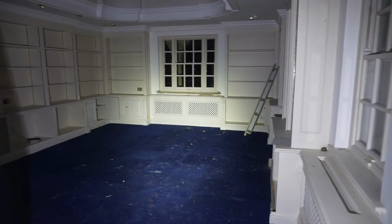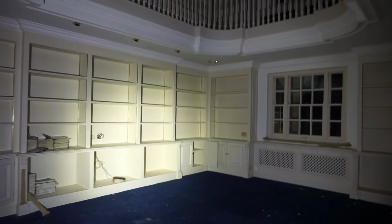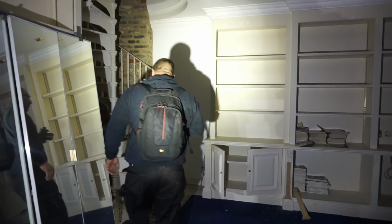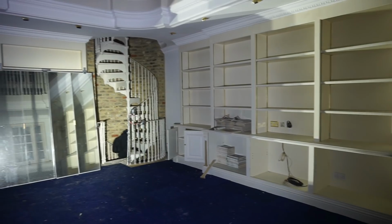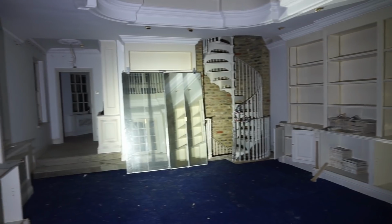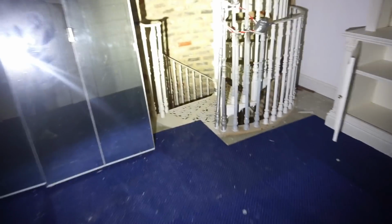We are now coming into what I would actually say would have been the library. Yeah, this would have been the library, because as you can see, there's another floor above us, look. And another spiral staircase, exactly. And down. But we're going to go over to this staircase now. We're going to go down and have a look at the wine cellar.